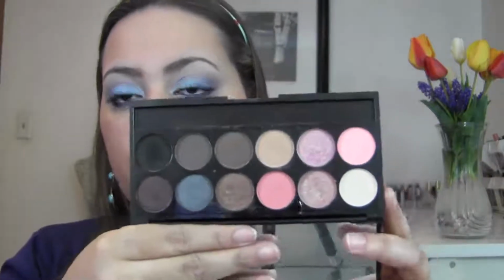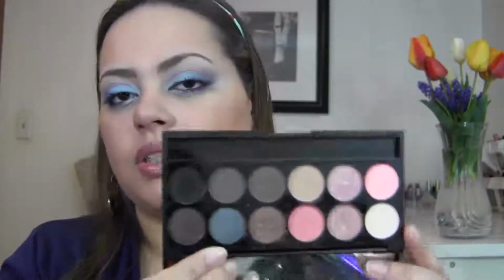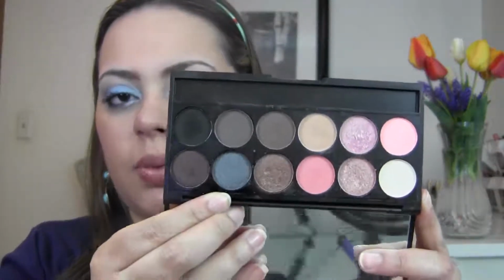First palette that I have to share with you is the Sleek Oh So Special palette. And I think that this palette is perfect for the summer. It actually reminds me a lot of the Too Faced Summer Eyes palette. It has very similar colors. You have some corals, some bronzy shades, and this blue is very reminiscent of the blue in the Too Faced Summer Eyes palette as well.